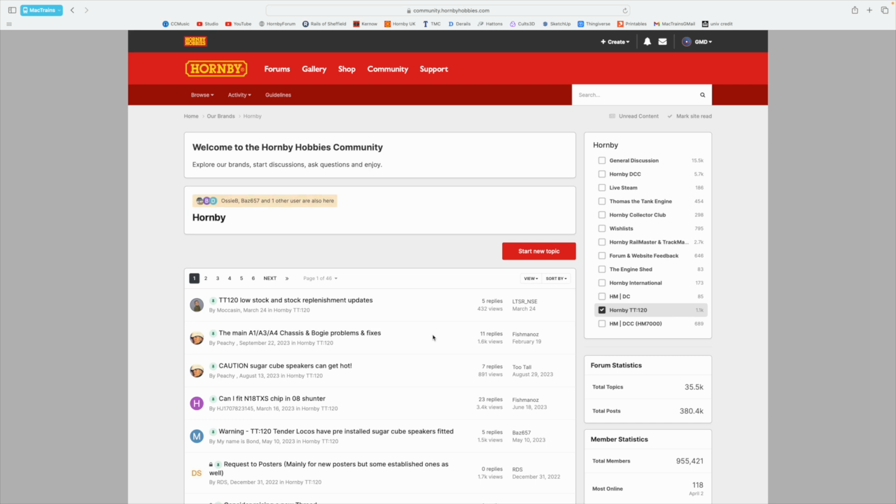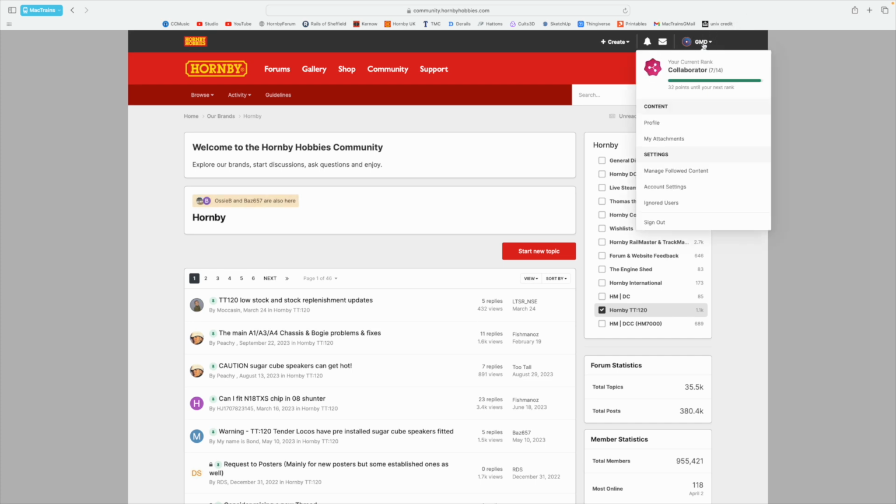Stuff that is new since your last visit is highlighted. It is in bold, so you can quickly find out what you have and haven't read. You can set that up. First of all, you have to log in yourself. I should have said that before. I'm logged in as GMD and I'm counted as a collaborator. Apparently I'm on rank 7 of 14.